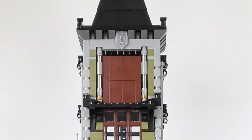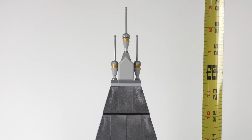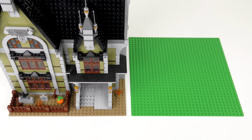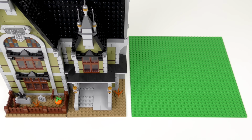As you can see, this is a very impressive and very imposing LEGO building. It's well over 2 feet or almost half a metre tall. Despite the impressive elevation, the footprint of this set is actually quite compact. In fact, the footprint when fully folded up is a 64 by 64 square.